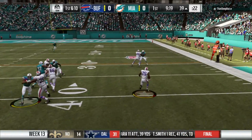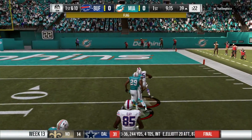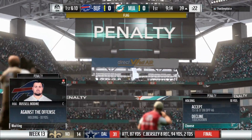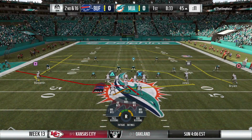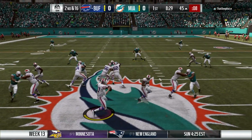And now on 1st and 10, it's going to be LeSean McCoy. He's got some blocks, spins out of a man. LeSean McCoy's down to the 10, inside to the 5, touchdown Bills. And just like that, the oh, wait a minute. That's holding on Russell Bodine, the center. That one's coming back. So it's now 2nd and 16.